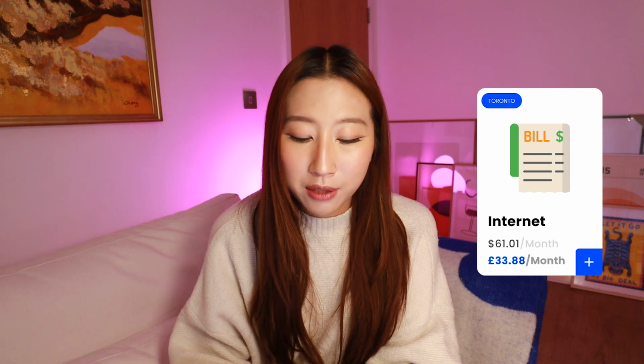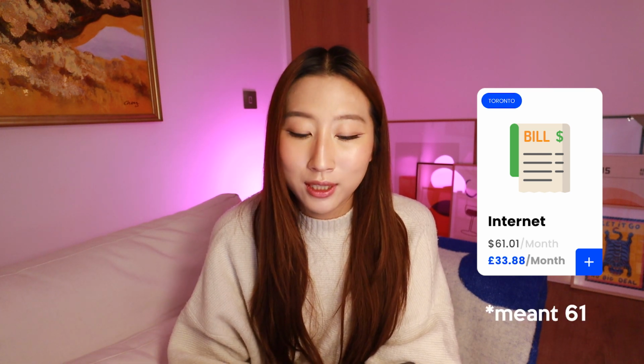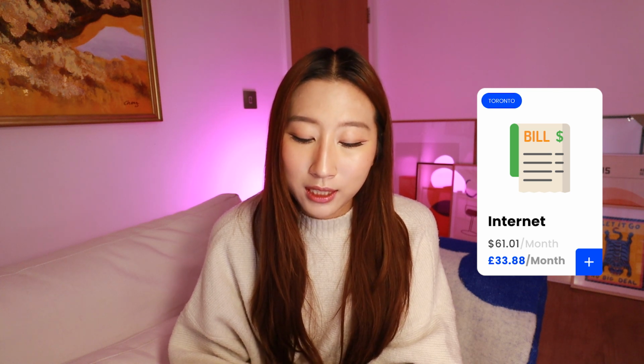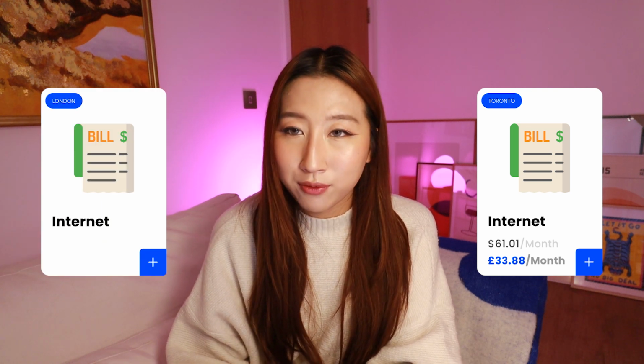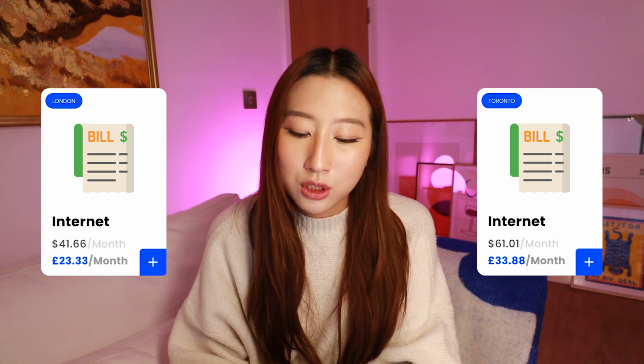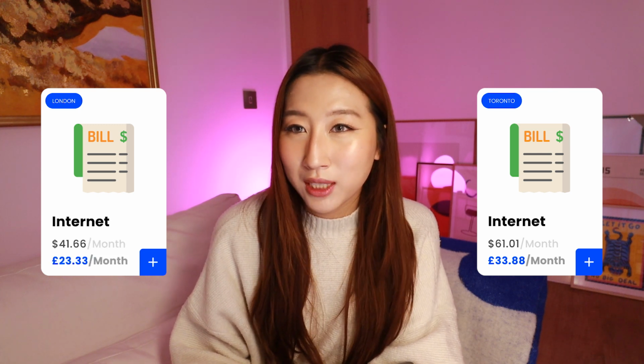Now, internet providers here in London, I think, are slightly cheaper than in Canada because I think there's just more competition in the market. So in Canada, I'm actually also paying for the internet for the condo there. So I pay around 31 Canadian dollars for internet in Canada, and that is about £33.88 versus here when I was paying for internet before, it was around £23.33. So it's about 30% cheaper.